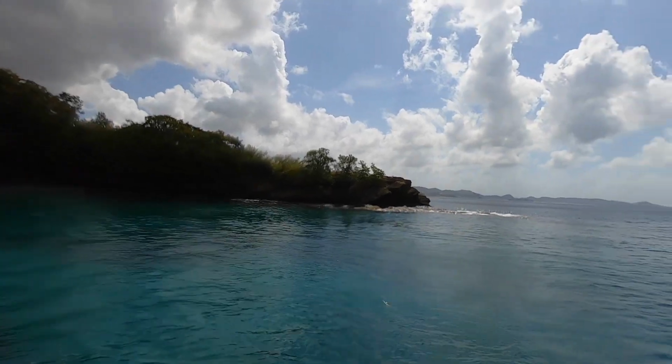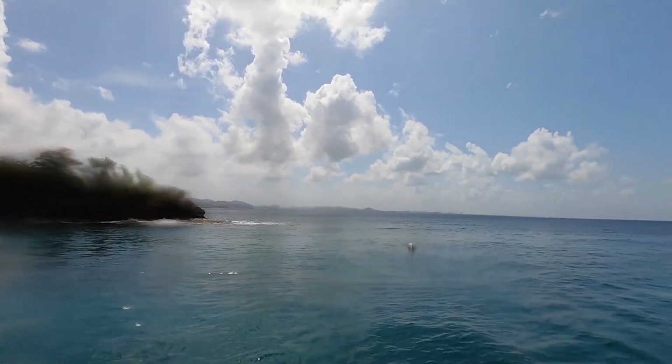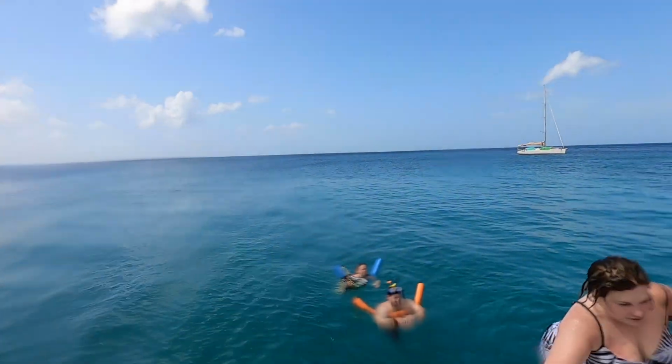After snorkeling, we got back onto the boat. They offered us more drinks and some snacks, and then brought us back into St. George, actually next to the cruise ship terminal. We were right next to a big cruise ship, and in order to get back to shore, you had to get from the larger boat into a dinghy. It was kind of fun. Yeah, it was cool.